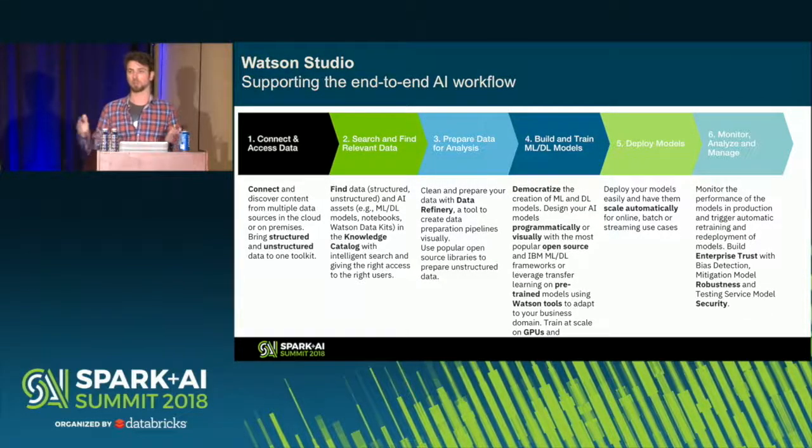And then you can also distribute that in parallel to accelerate the training. Number 5 is really where many companies struggle, which is deployment of models and putting them into production. So for here, we also provide a lot of different options.